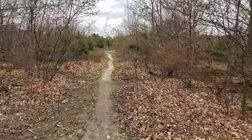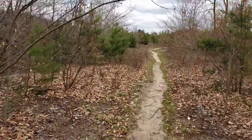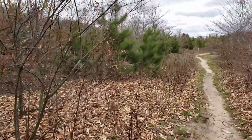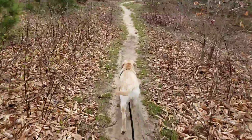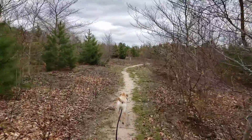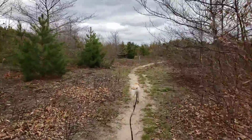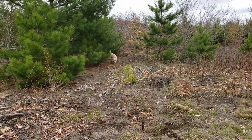The area we traverse is quite diverse. You can see here it's kind of flat and there's kind of scrubby trees. It looks like this was cleared at one point, but in a bit we will get to some amazing sand dunes that are fun to climb and beautiful to look at. Where are you going, big girl?